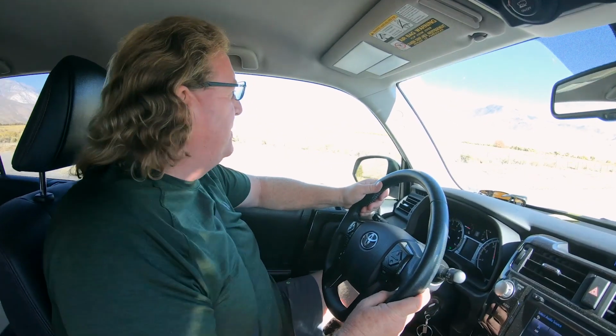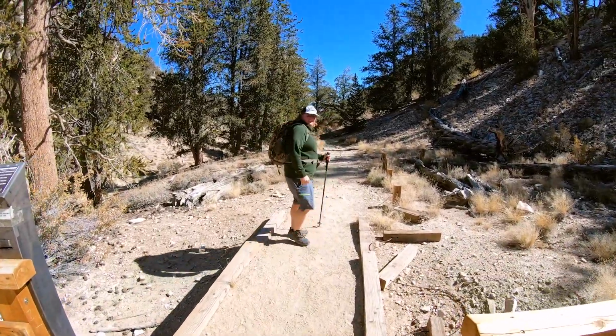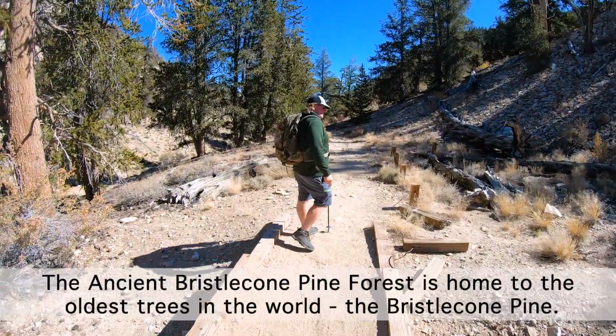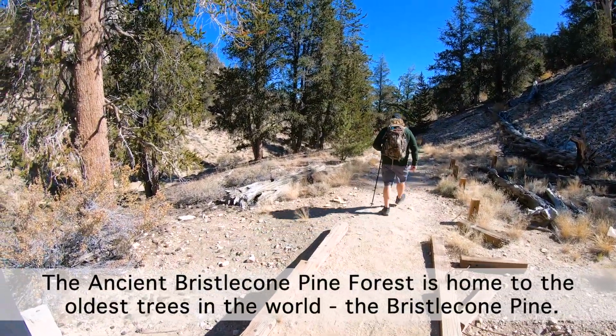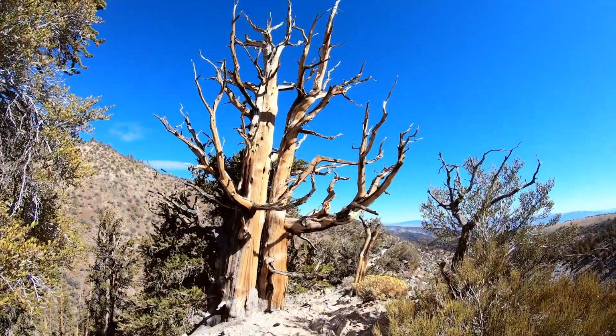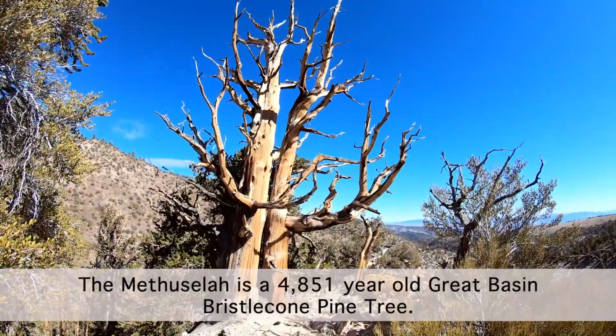Hey, heading up to the White Mountains now. Really excited about this. So we'll see what we see up there. My wife is cautiously optimistic. We're in the Bristlecone Pine Forest, and the oldest tree in the park is rumored to be over 5,000 years old.